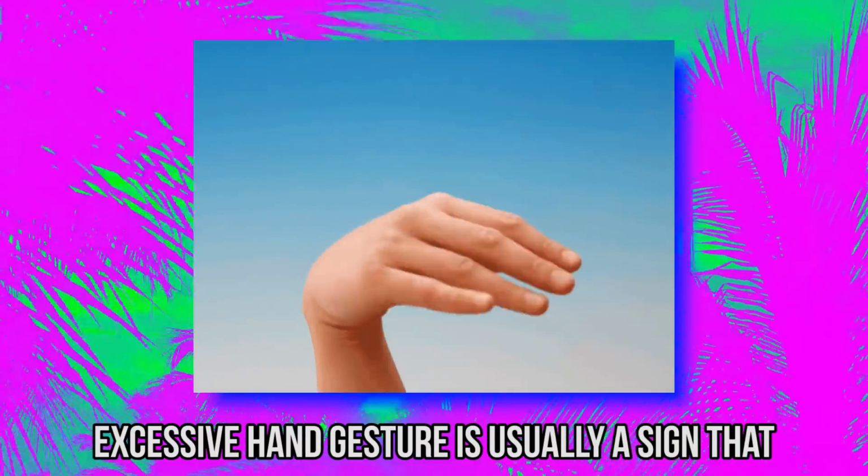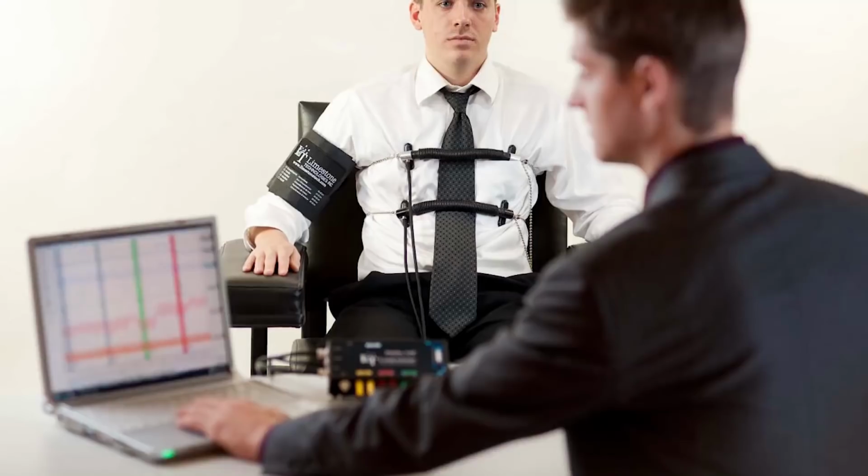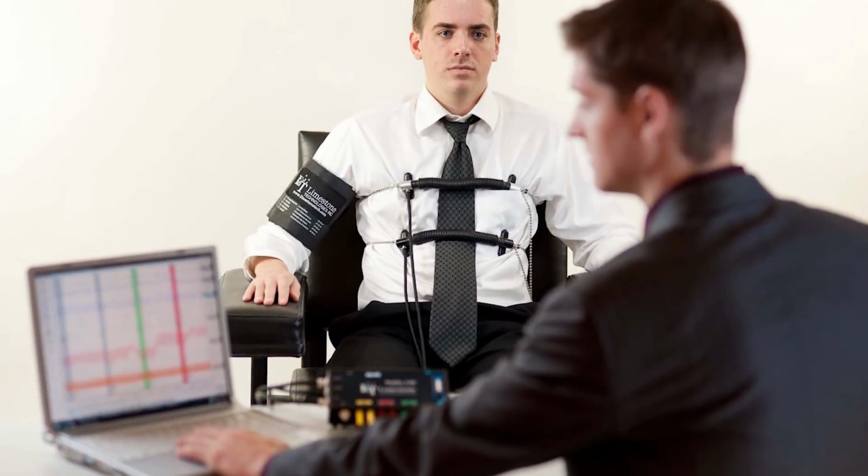Excessive hand gestures are usually a sign that someone is not telling the truth. They are not only feeling nervous, but they also feel like they need to do more to prove something. But there is also a little test that you can do and use it as a lie detector.